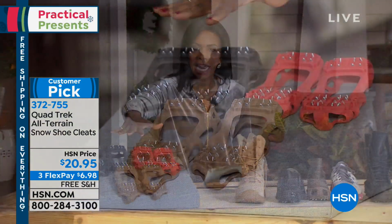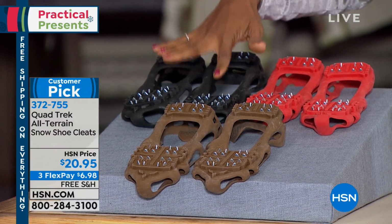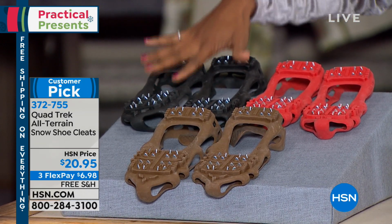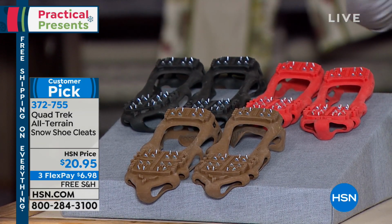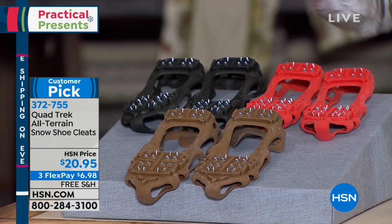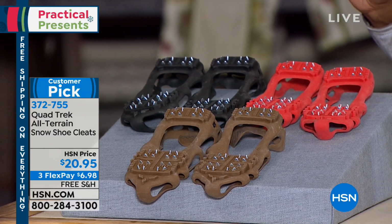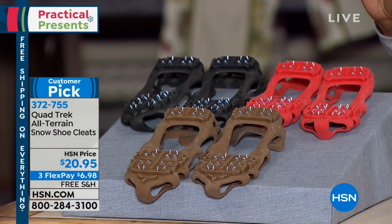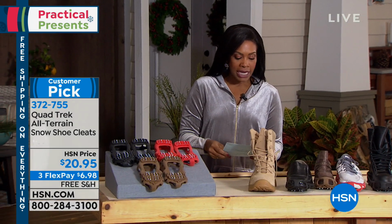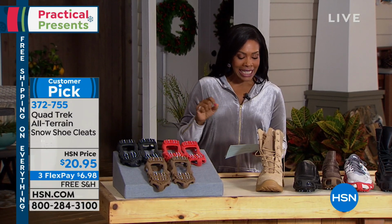Here they are. They fit men's and women's sizes. You choose your color, and we have them in brown, red, or black. Black is always the most popular. Let me tell you the sizes real quick. The small would fit a woman's shoe size of 4 to 7.5. Medium would fit a woman's size 8 to 11, men's 7 to 9.5. And the large would fit a woman's shoe size of 11.5 and up, and men 10 to 12.5.